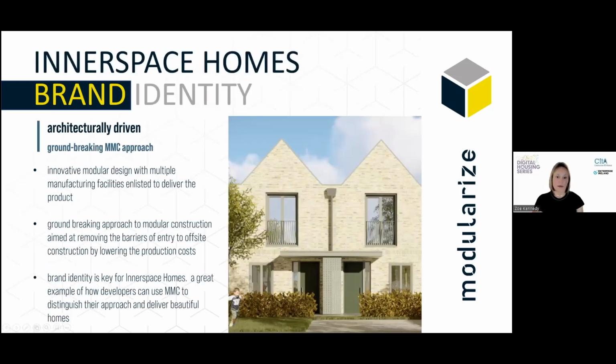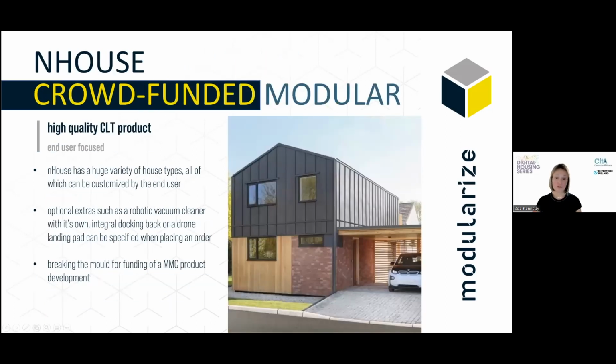Innerspace are one of our SME developers, and they're leading the way in beautifully designed, architecturally driven and sustainably led homes. Innerspace was designed using our own standard steel chassis, which can be manufactured by multiple manufacturers, and these are definitely ones to watch.